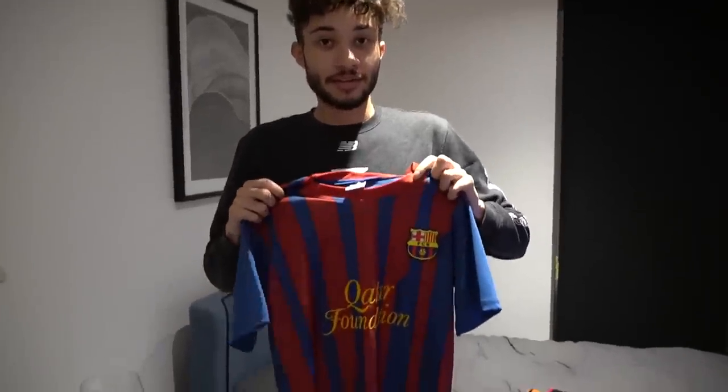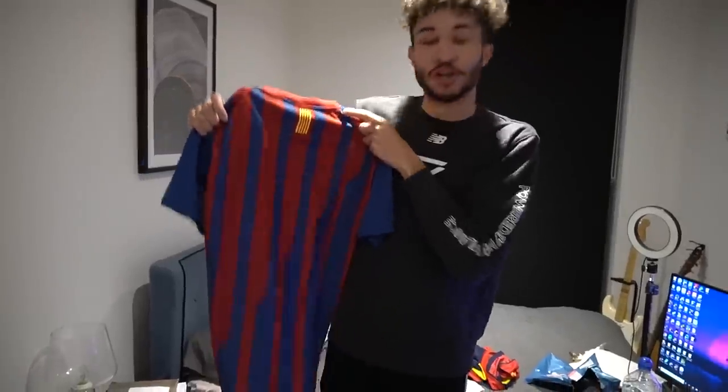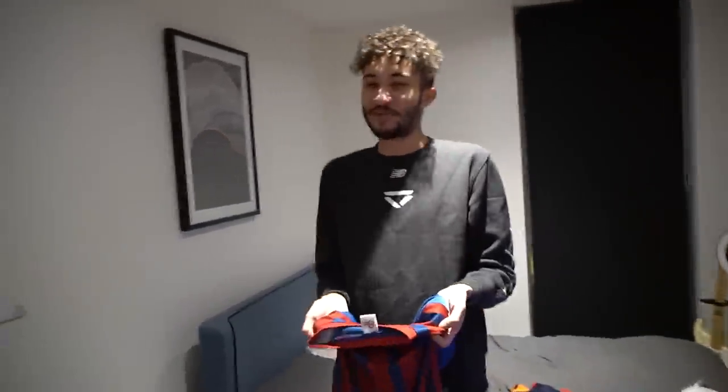It doesn't even have the kit supplier, there's no kit supplier on it. It does look like just one of those generic FIFA Pro Club kits. I don't know, is that praise? Is that actually praise at all though?